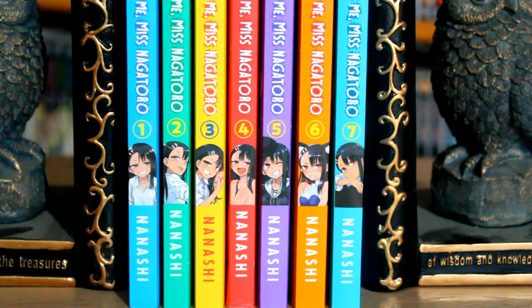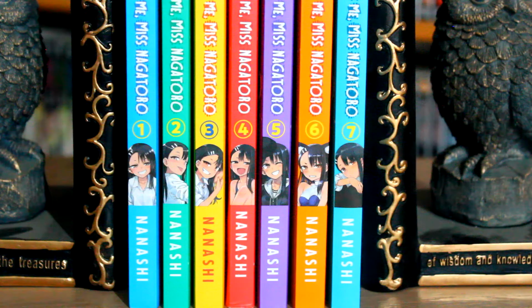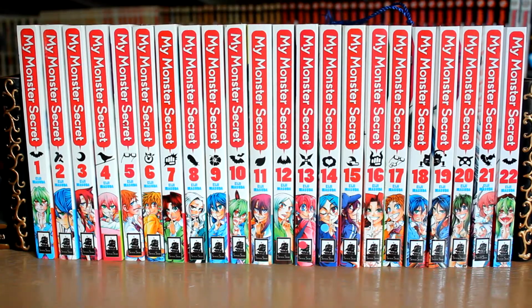But now, we're going to go on to number 1, and it's one that I think is more of a personal thing for me. I think the spines are fantastic, but I also think my love of the series might color it just a little. And at number 1 on our list, we have My Monster Secret.